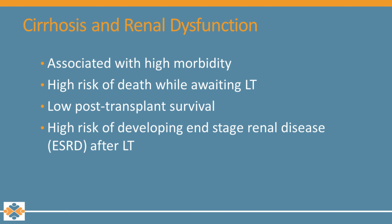So the spectrum of renal dysfunction in liver transplant candidates extends from minimally elevated serum creatinine to full-blown renal failure requiring renal replacement therapy. These patients have high morbidity, increased burden of hospitalization, and resource utilization. In addition to this, these patients are also at a very high risk of dying while waiting for liver transplant.